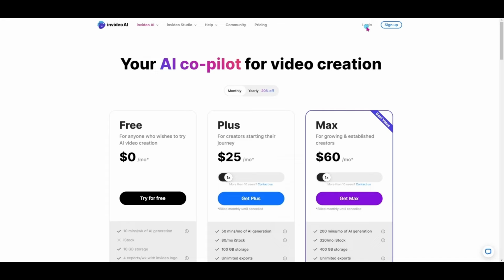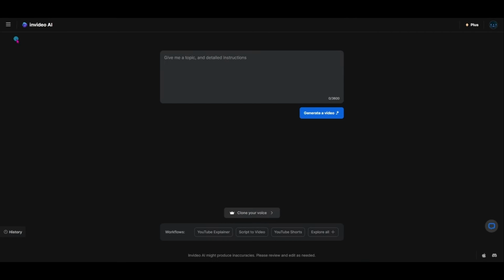Okay, and now let's get started creating. So I'm going to go ahead and go here to the login. You can see right away, it takes me over to the AI generation prompt box, just like it would on any other AI generative platform that you're using. You've got to put a prompt in to get it to give you what you need.